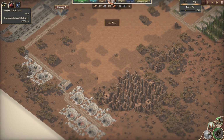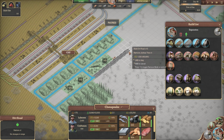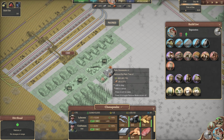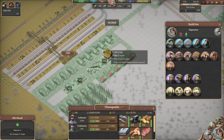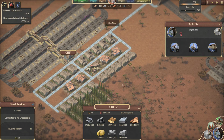Okay. So now we've set up 2 more quarries. And we're going to go in here and we're going to set up some more of this. And we can just continue with our little dirt roads. They work fine for this. And we're going to put in 5 of those and another storage. Right there, and run that and get people working there. Good. All right, so now we've added 60 stone production down here, cut stone.